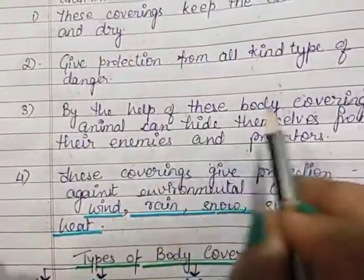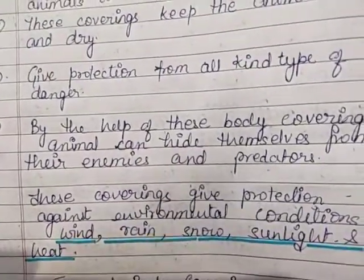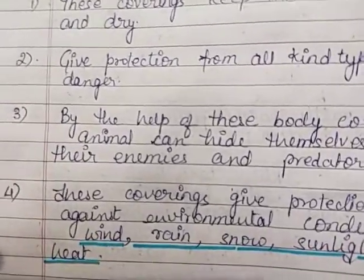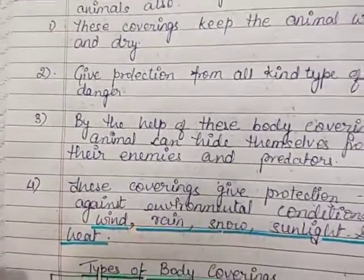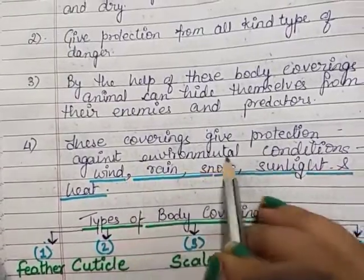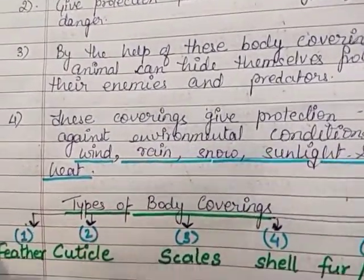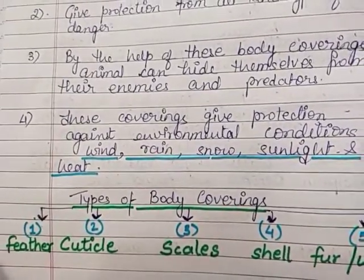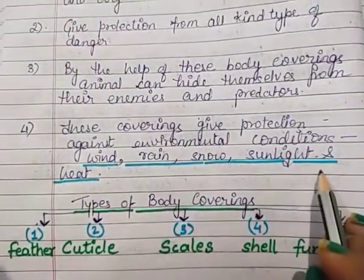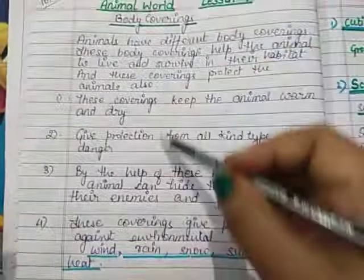Now the third point, by the help of these body coverings, animals can hide easily from their enemies and predators. Yes, of course, the body coverings also give protection from predators and enemies, hunters who want to kill them. Now the fourth point is, these coverings give protection against environmental conditions also. The body covering not only gives protection from predators or hunters, but also from natural climatic conditions like wind, rain, snowfall, sunlight and heat. From these adverse conditions, body coverings also protect the animals. These are the functions of the body covering.